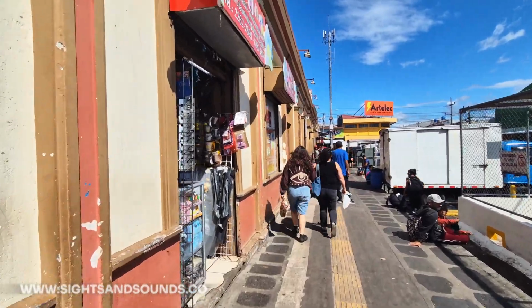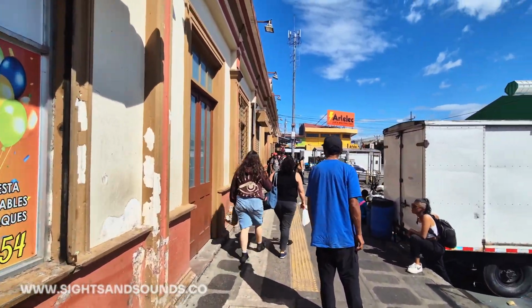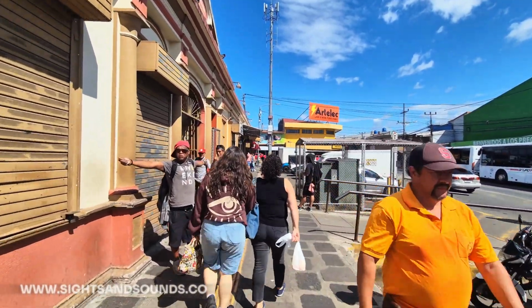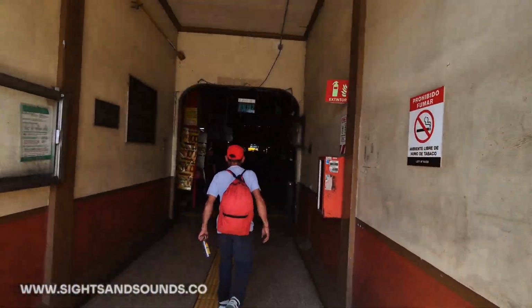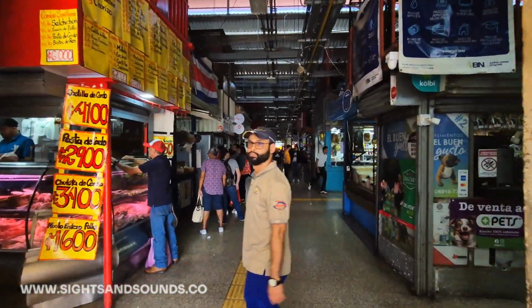So this here is the market. And I always try to do videos of the markets when we're in bigger towns like this. And usually it's close to the Central Park. Central Park usually has a church. So there's a theme with regards to how the cities are laid out. I think these guys are fighting behind me.